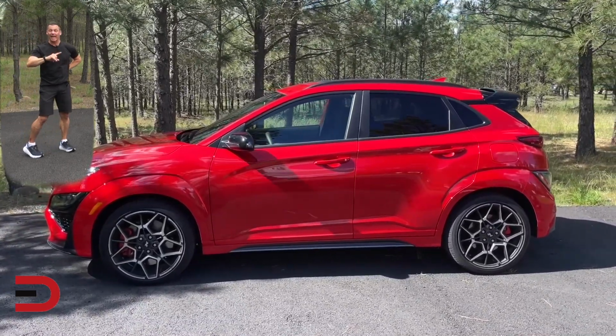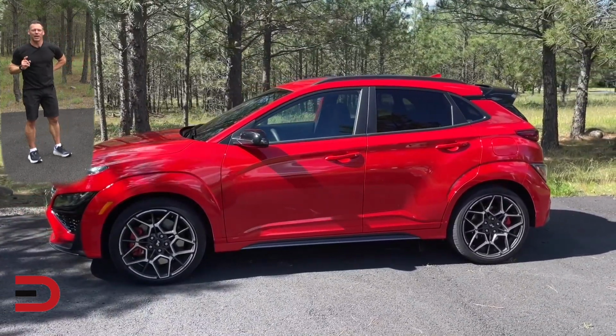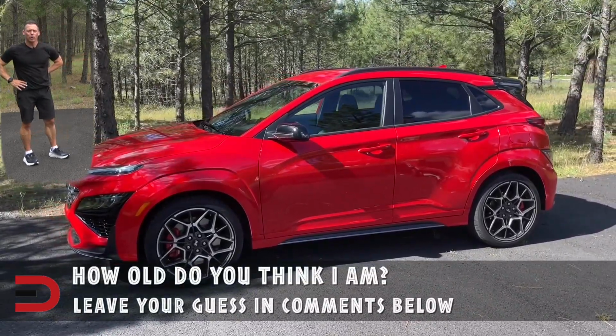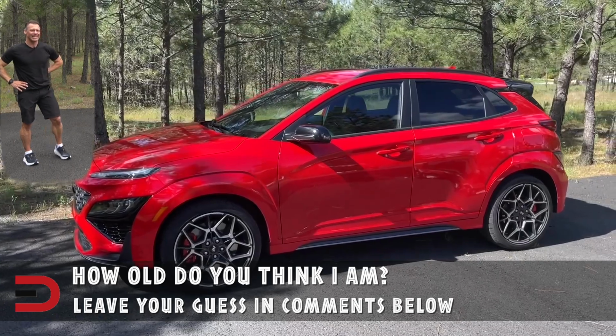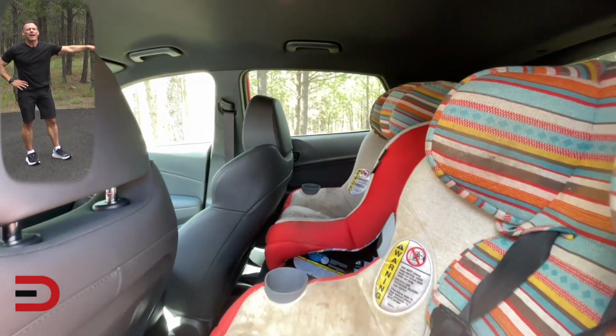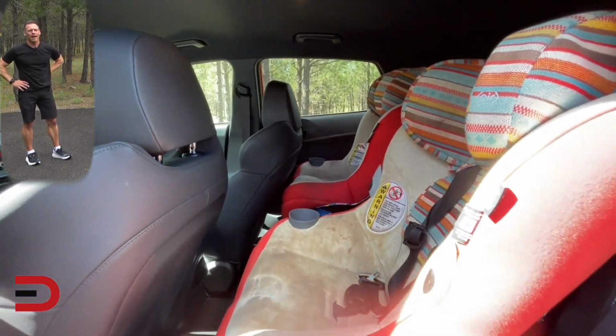And then I realized after driving it, I am not the audience for this car. I am too old for the new Kona in 2022. The reason I say that is because I've got 2 kids, and this vehicle barely fits 2 car seats in the back, which I will show you.